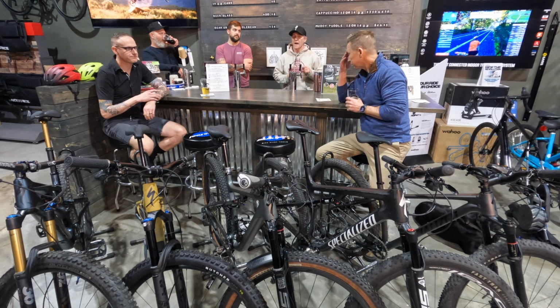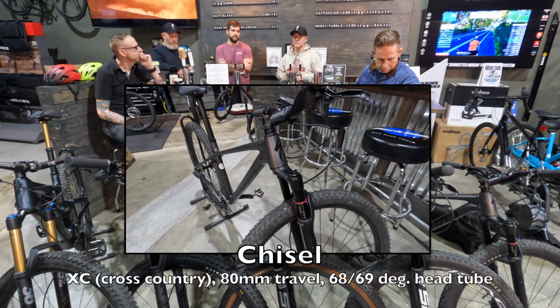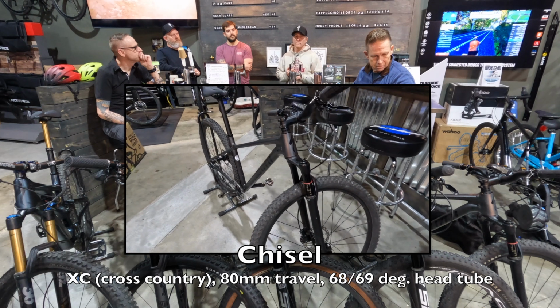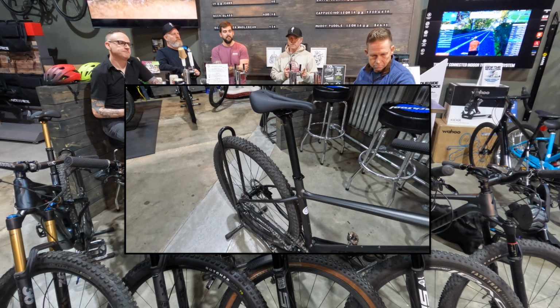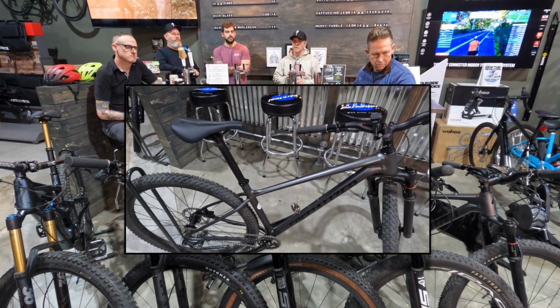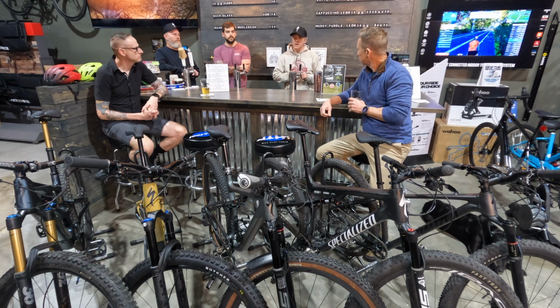I love the Chisel. I actually have my Chisel set up as a single speed. I am running a 32/16, a pretty aggressive narrow bar, and an 80mm Reba Fork. One thing that I really love about the Chisel, it gets back to a very aggressive cross-country position with the 68.5 head tube and 80mm travel. I'm running actually 69. Extremely nimble fork. Love the bike. Couldn't be happier with it.